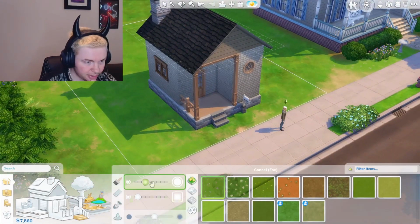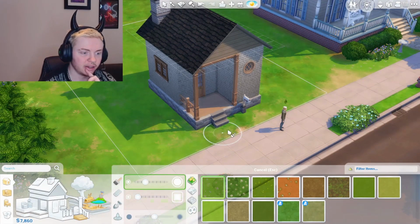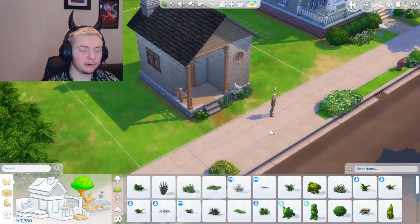Then for outside, let's add in some little dirt all the way around the edges, and that just makes it look a little bit nicer. We can also do a little dirt path leading upstairs there. There you go. And then I also just added a couple of little plants outside there.